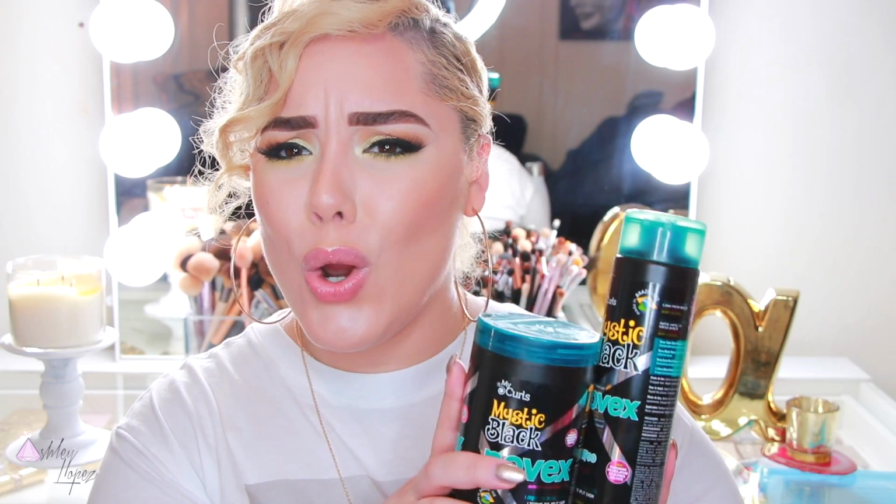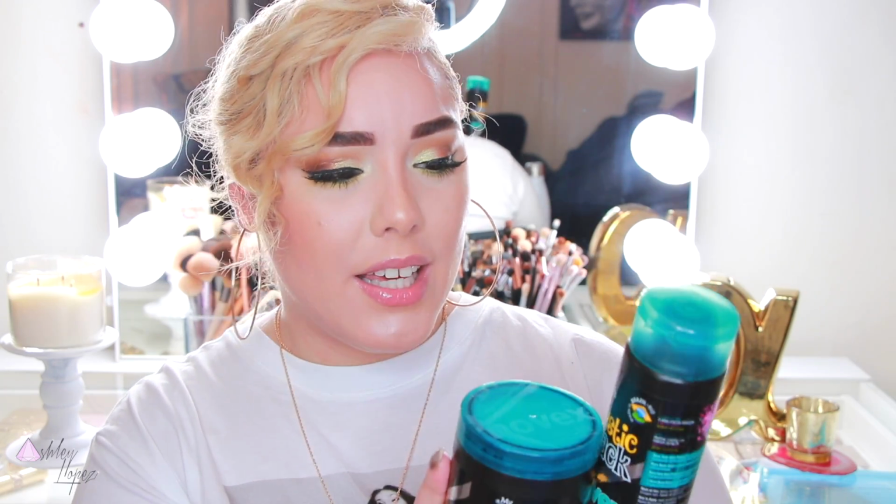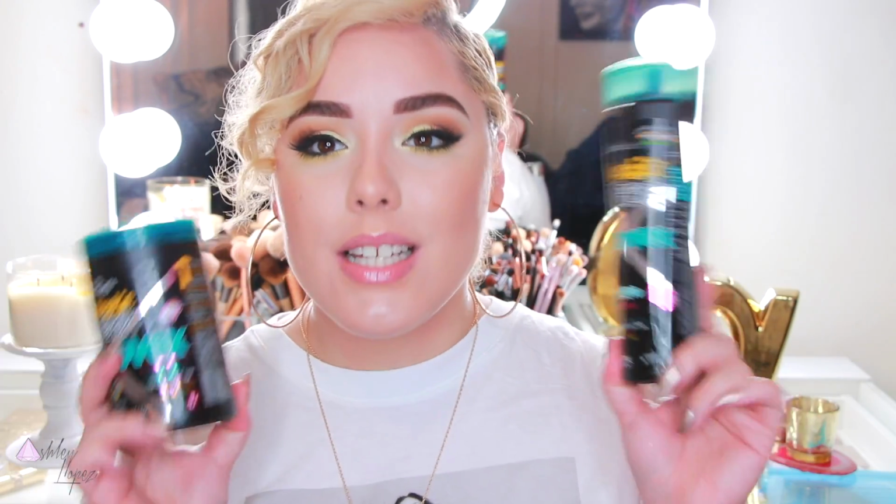They do have a shampoo and conditioner, but I always do a hair mask because I wash my hair once a week. I never use regular conditioner. I always end up just doing a mask in place of conditioner. So I've been using these two and my hair loves them. This line is specific for curly hair, but honestly it's so good to my hair that I feel like it would be good to everybody's hair. Even if you don't have curls, you would benefit from this.